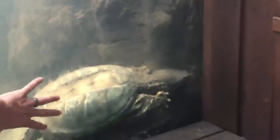Actually, recently our filtration system needed a bit of repairs, so it wasn't running as well as it should, and it did freeze a little bit recently. The turtles would be fine, but the beavers aren't accustomed to the ice, so we actually took big logs and smashed the ice just to make sure the beavers would be okay.